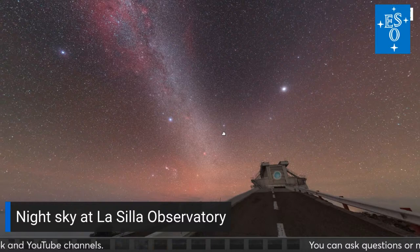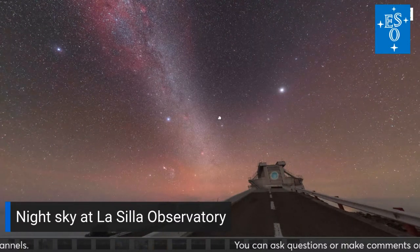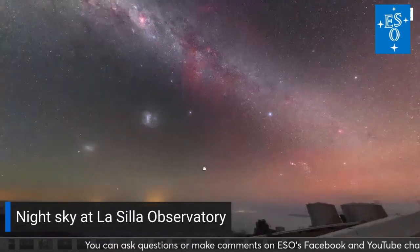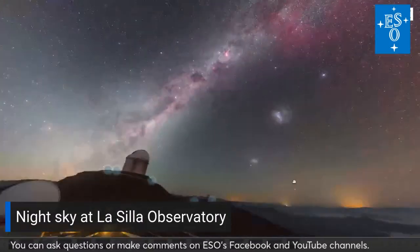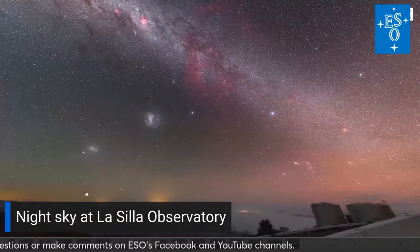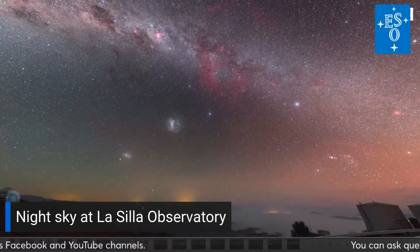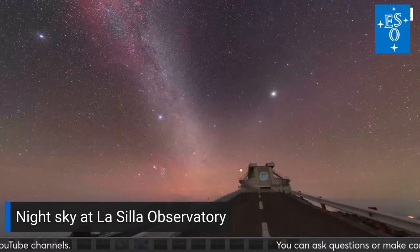This is why all of the observatories are built so far away from the cities, because of light pollution. As you can see, some yellow halos are here, and this is only from the road.